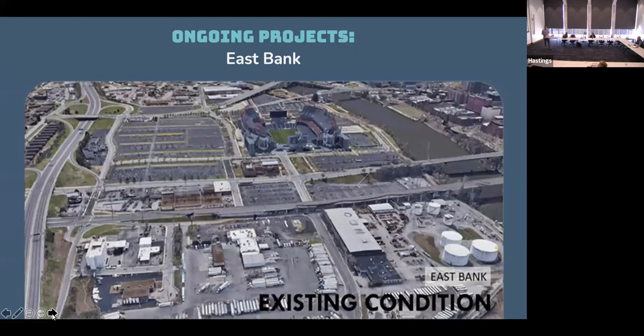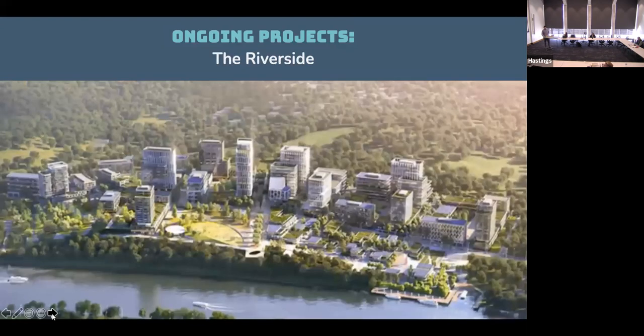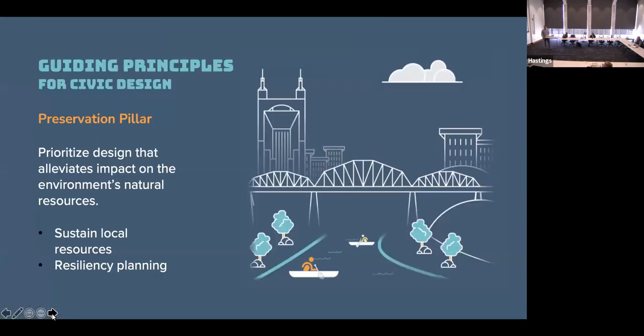So I just thought that was kind of fun to throw in the mix. But there's a lot of ongoing development activity along the river and waterways in Middle Tennessee and Nashville in particular. This one's in River North, just north of that East Bank project. And then more recently announced the Riverside project off of Trinity Lane. So these really large scale, high impact developments are just some of the many projects that are going to happen along the Cumberland River and tributaries and waterways.